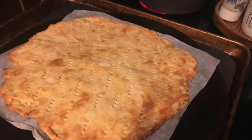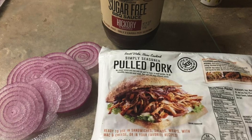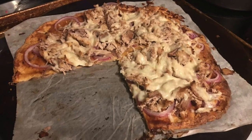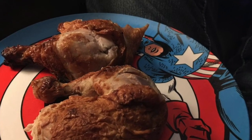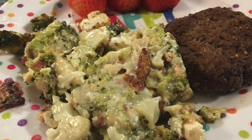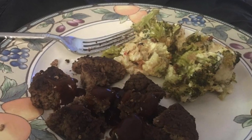Here is a fathead pizza crust, and this is the meat I sometimes do. I'll do a barbecue pizza with onions and sugar-free barbecue sauce. It is really good. I do that at least once a week. Here's a couple pieces of rotisserie chicken, just filled up on chicken one night. Here is a delicious cheesy cauliflower broccoli bake. This is a steak feta salad, just a hamburger patty and some cheesy vegetables.